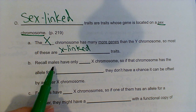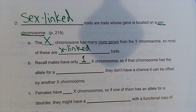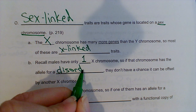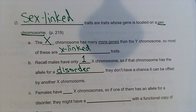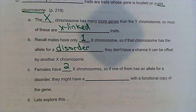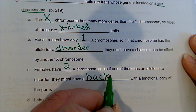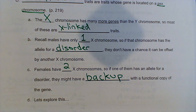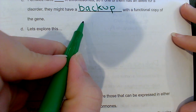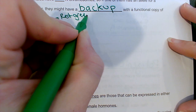And so males have only one. They have a single X chromosome. Remember, their other sex chromosome is a Y. So if their one X chromosome has the allele for some kind of a disorder, they don't really have a chance to have a backup X. Females have two X's. So if one of those X's has the allele for the disorder, they can have basically what I like to call a backup with a functional copy of the gene. And I say, let's explore this. Let's talk about Roxana Fee's family. So one classic example is red-green color blindness.